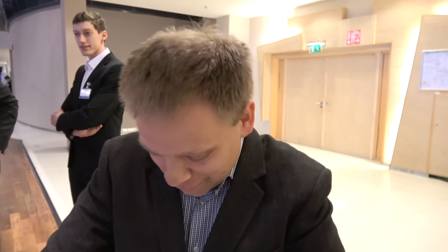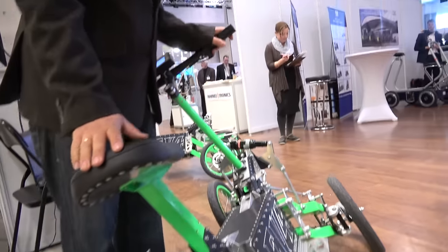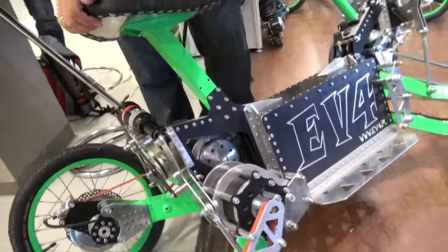Right, that's cool. Okay. So who are you? I'm from Aero-service company. We manufacture this wonderful electric quad bike. So where are you from? Poland. And what's special about it? How does it work? Electric drive with Li battery, range is 100 kilometers.